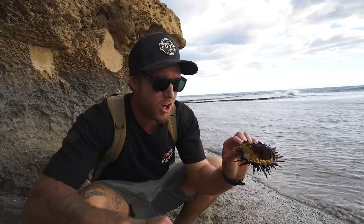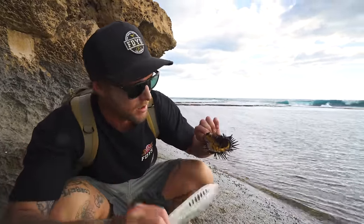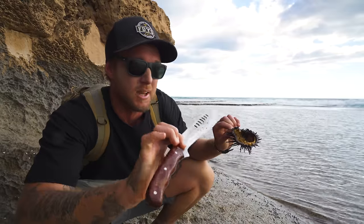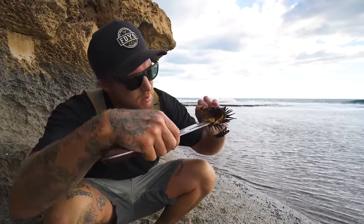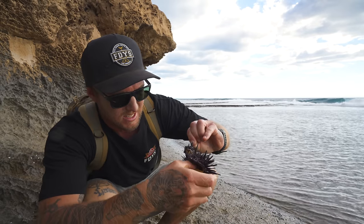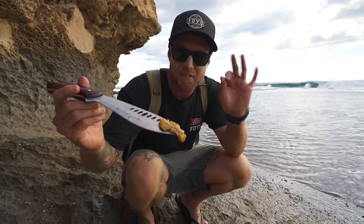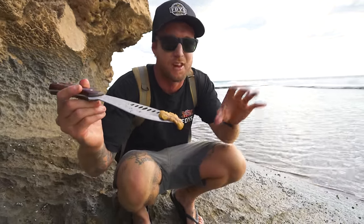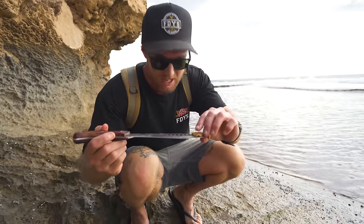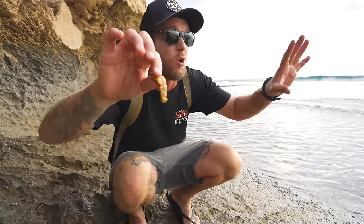So we've just popped this urchin open and that orange stuff that's inside there, that is what you wanna be eating. It's like a creamy, extra fishy, creamy taste. I know it's hard to explain how it tastes, but it's good, look at this. That little sheet of snot, that there is like the butter of the ocean. Super creamy. It's almost just like a butter fish flavor. Really good. It's obviously not going to fill you up, but just a nice little flavor bomb. We've eaten nothing all day, so this is the first little bit of a flavor bomb.